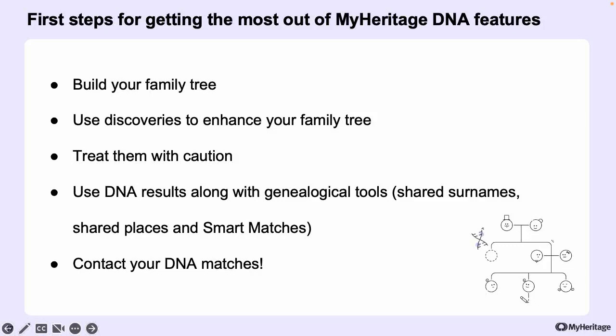Second, use Discoveries. Discoveries make your life easier. It's not just that you should use Smart Matches and Record Matches to add more people to your tree, but you can and also should use them to add more information about the ancestors and the people in your trees. Now, trees with higher quality provide more clues to identify common ancestors between DNA matches. The size of the tree, the amount of information in the tree, like birth, death, marriages, migration events, and also the correctness of the information, these all affect the quality of the tree.